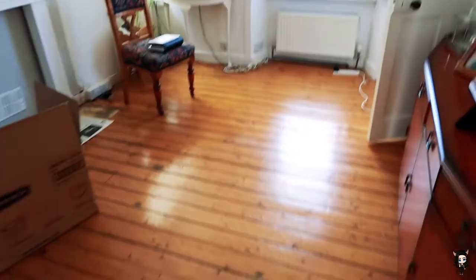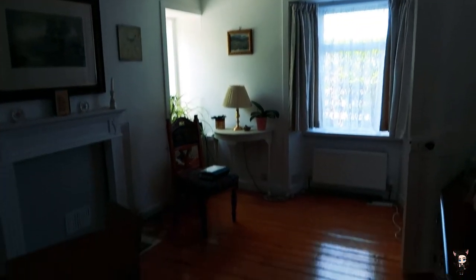So that's our little before of the dining room. We're a few days out from swapping. This is what it's currently looking like. It is currently the 6th.